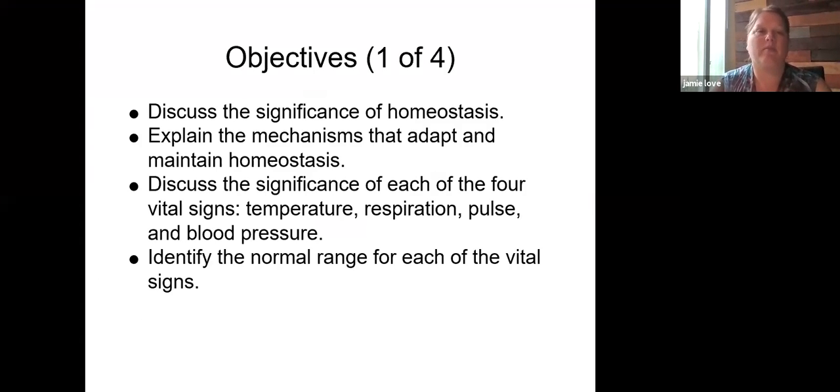So these are objectives that the book put out, what the chapter's all about. So maybe you have this word in medical terminology already, homeostasis, but if not, it's definitely in the chapter. Basically it means that everything's balanced. We have our right blood pressure, our right temperature, our body's working correctly. If something's high or low, then we are not in homeostasis. So it's our internal data that we can collect from a patient to see if their body is maintaining the correct things that it should be.